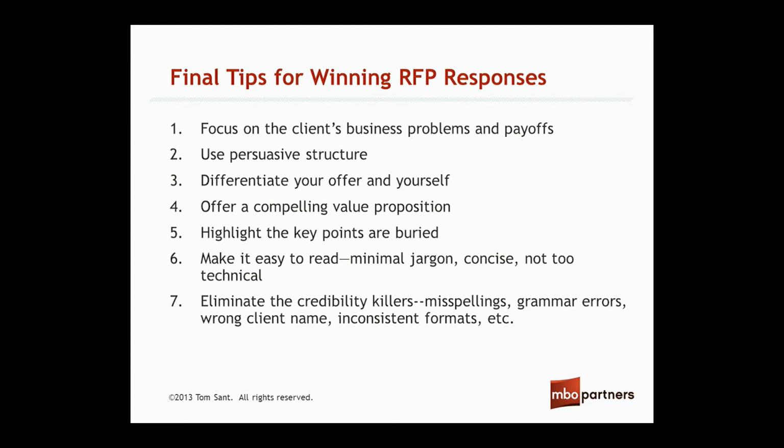Finally, proofread carefully. The last thing you should do is go through and try to eliminate the credibility killers. What are the things that we can remove in terms of misspelled words, grammar mistakes, punctuation errors, or the one that I find most damaging, accidentally calling the client by the wrong name because we cut and paste from another proposal. That doesn't go over well. So if you do those 7 things, you're going to have a great shot at building a winning proposal.